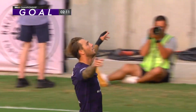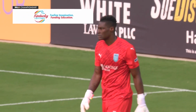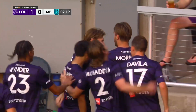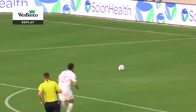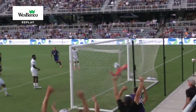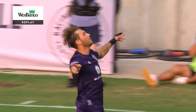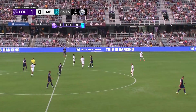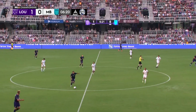Smashed in off the bar to give Louisville the lead. It's a heat-seeking missile from Jake Morris. And you just saw Jake Morris eyeing this up. As soon as it got laid off, you could see him contemplate placing it, but then he went with just absolutely punishing the strike. Being very progressive and positive when they do regain possession, playing at an extremely high tempo.